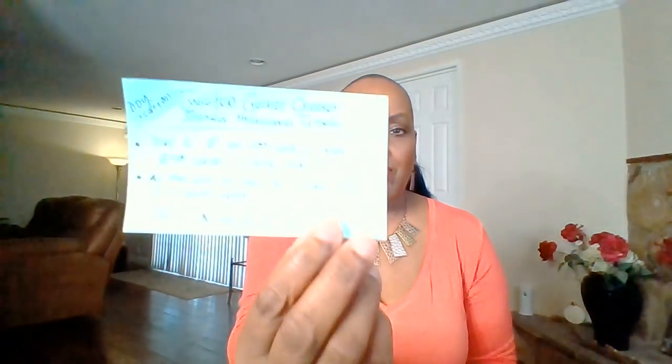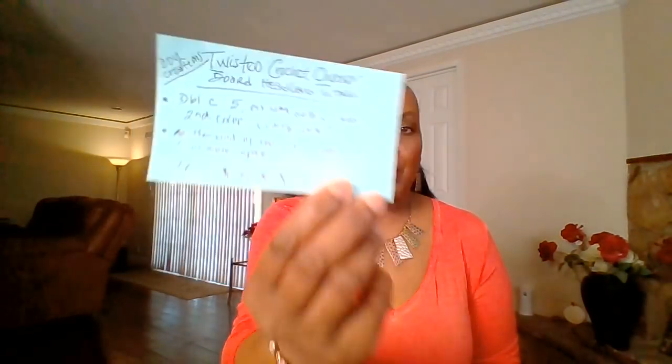She was working on her pattern, the Twisted Crochet Checkerboard Headband. Now, I told you guys about index cards, right? This is where they come in handy.